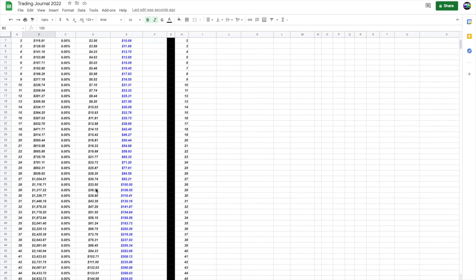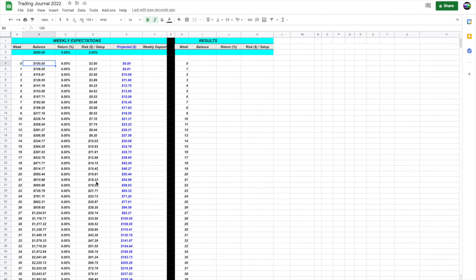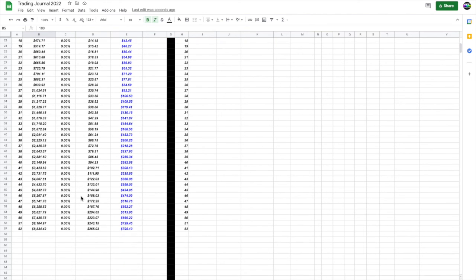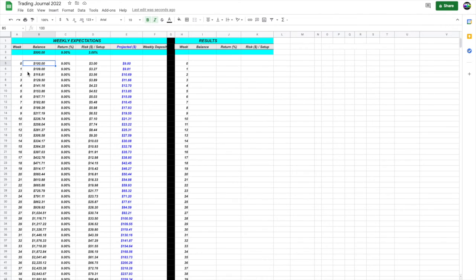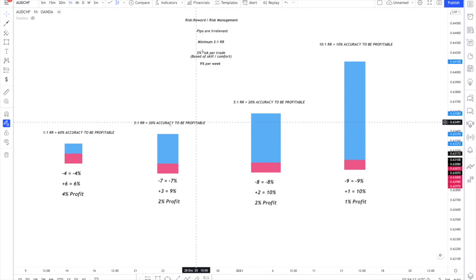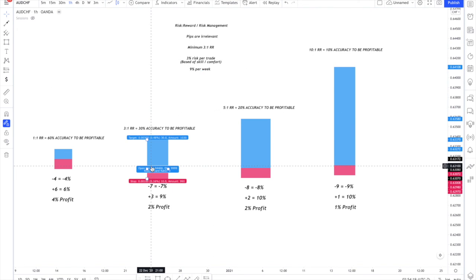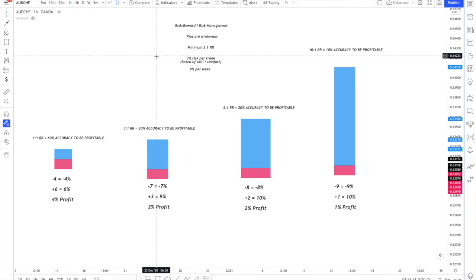Obviously it's going to fluctuate, but this shows the power of having a consistent plan, and if you can consistently compound your account, because this shows what's possible. You don't believe that you can take your account from $100 to 8,000 in a year unless you write it out and you calculate it and you see that it's actually possible. But if you do this and you have a very consistent strategy, consistent risk reward, it is possible and it can happen.